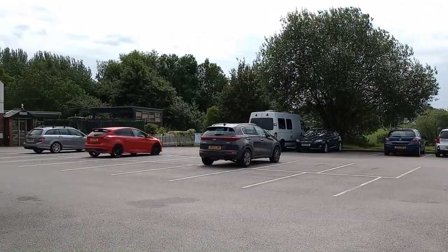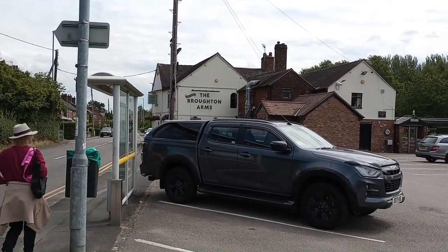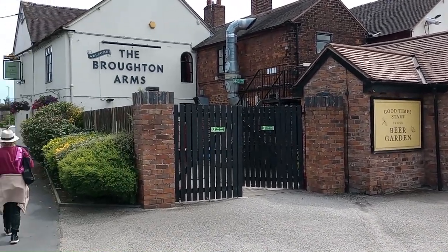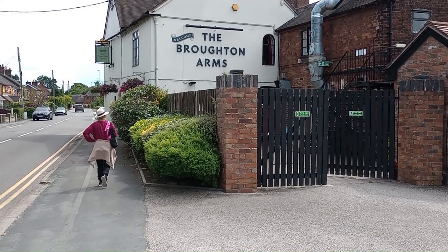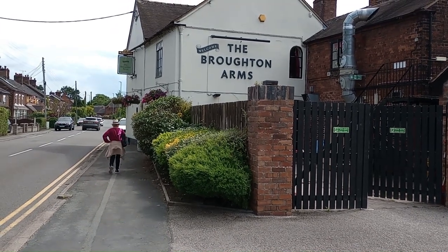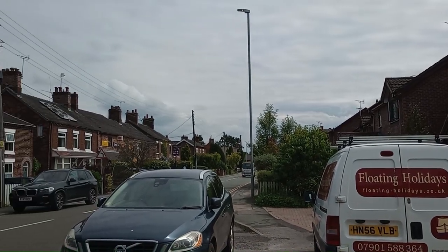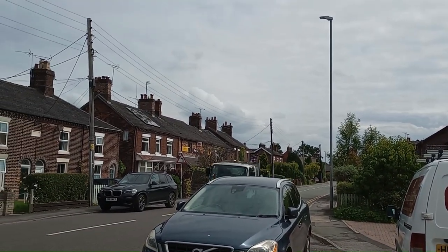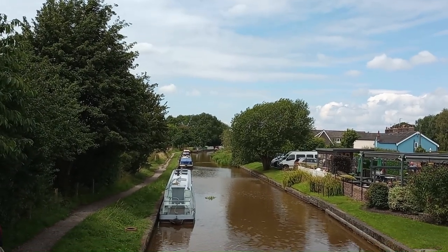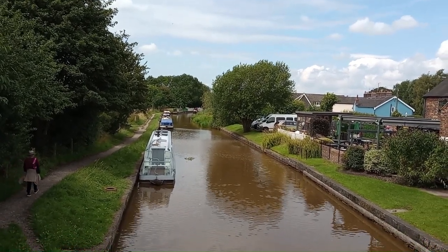That's the Broughton Arms, from the main roadside. Good time starting in the beer garden. Unfortunately, I've just bought 3 bottles of ciders from Bargain Booze, so my good times will start on Pop Chivers. Post office just across the road from the Broughton Arms. Oh, you can see the boat just moored up there, with another boat just passing by it.